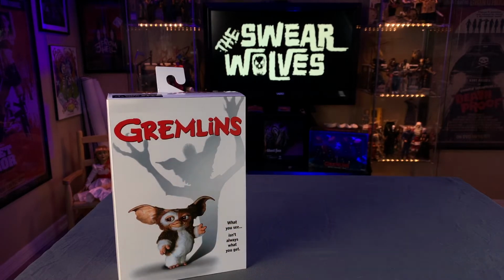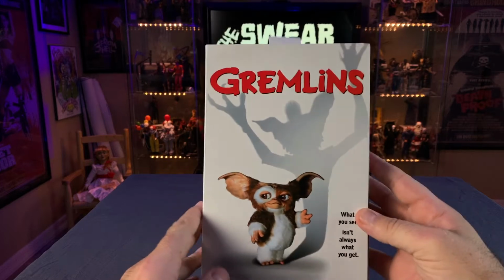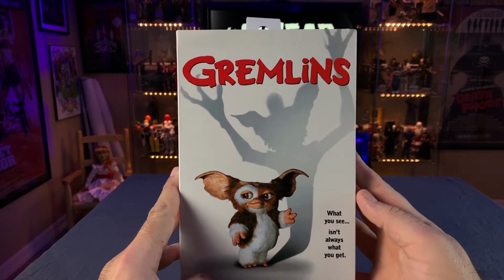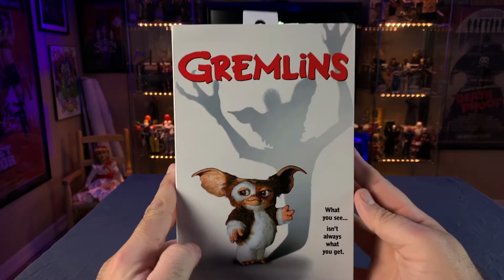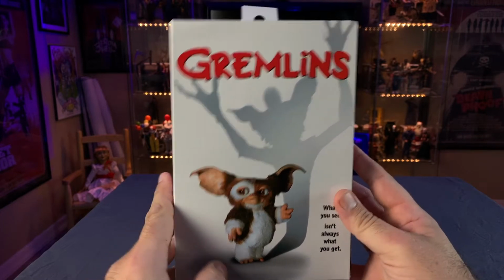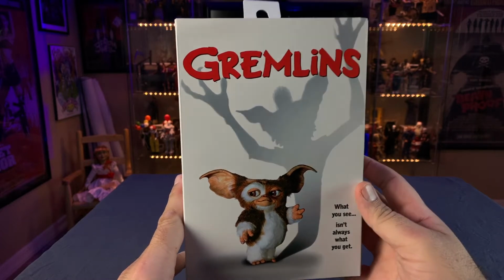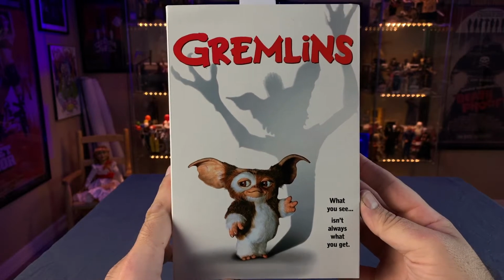And today we're talking about this Ultimate Gizmo by NECA from the movie Gremlins. I just reviewed Stripe the other day, and I didn't have Gizmo, but I was out at the store just browsing, and I saw this sitting right there on the shelf and took it as a sign that I should pick it up, because every Stripe needs a Gizmo. So Gremlins, what you see isn't always what you get.